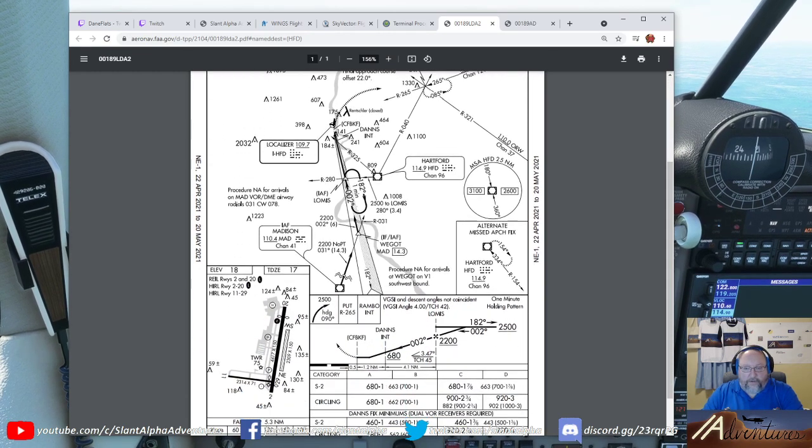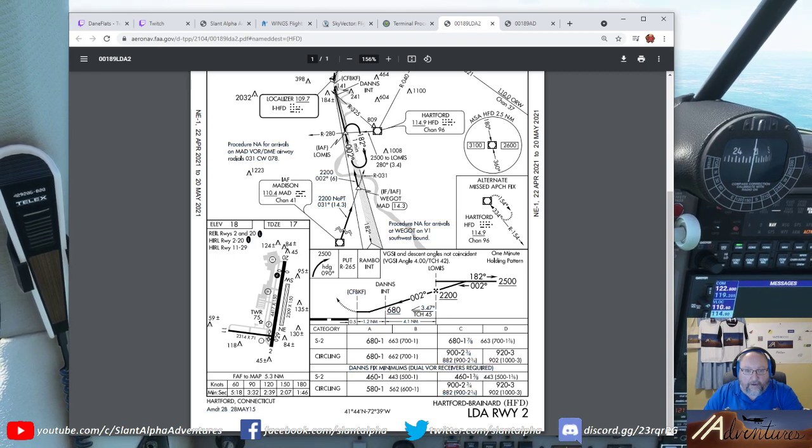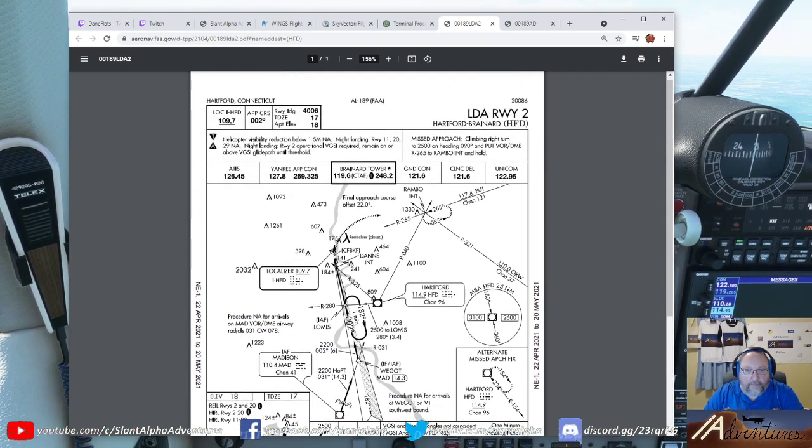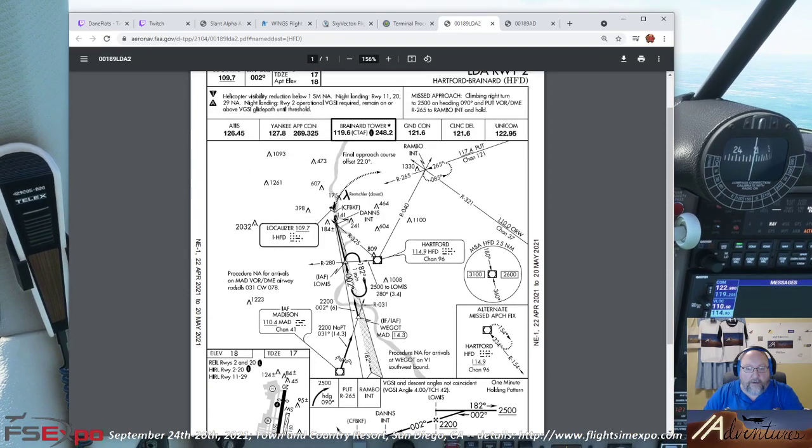So we talked about the missed approach procedure. Minimums, I said, was 700, whether we're doing straight in or circling, which is fine. Actually, we can do Dan's fix minimums if we are able to locate the Dan's fix. Now, it doesn't look like we're going to have a DME on this. So if we're going to figure out where Dan's is, oh boy.